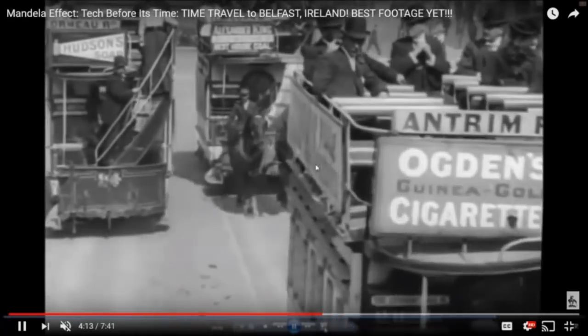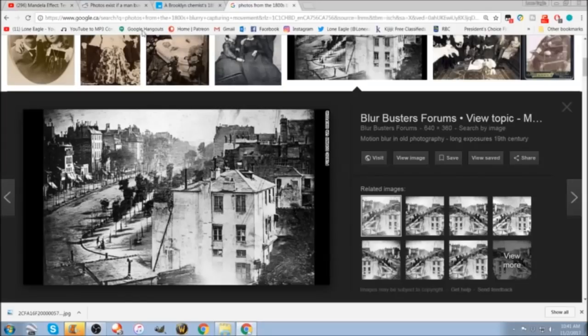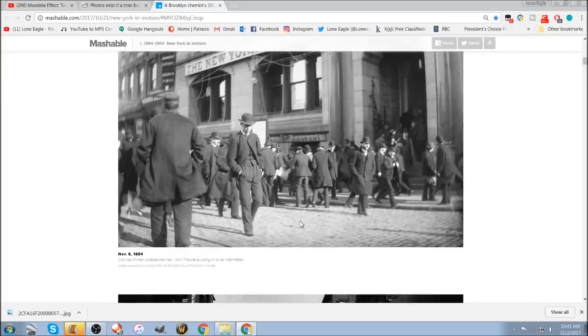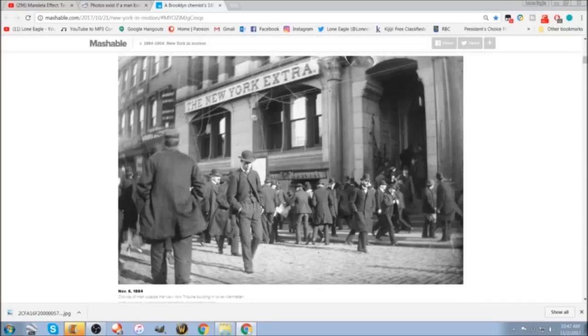This is 1901. Okay, let me close this. Don't need that anymore. Look at this. This looks like it. They're all moving. All of them are moving. This looks like the Matrix scene where Neo's about to fight everybody. All the Mr. Smiths. They all look the same too. And they all got like mustaches. But anyway, just look.